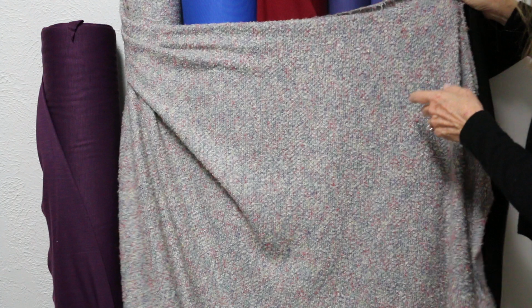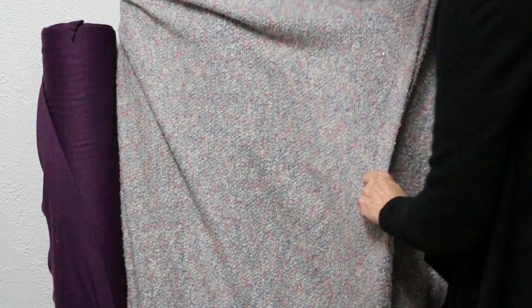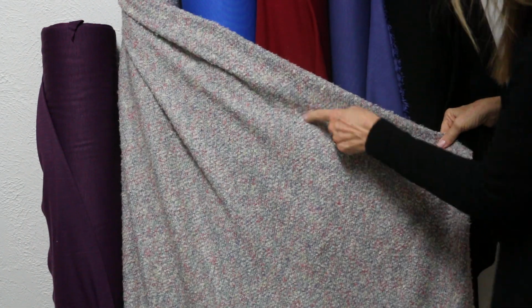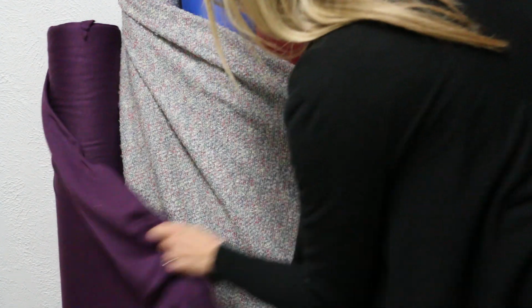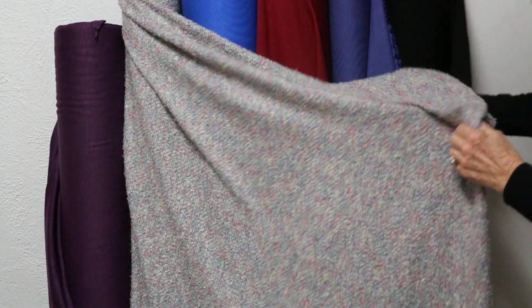It's just beautiful. This blue boucle is our main piece. It's a sweater knit. But you can see as I bring it across how it changes with each of the fabrics that you put it with. So it's just a really fun piece of fabric.